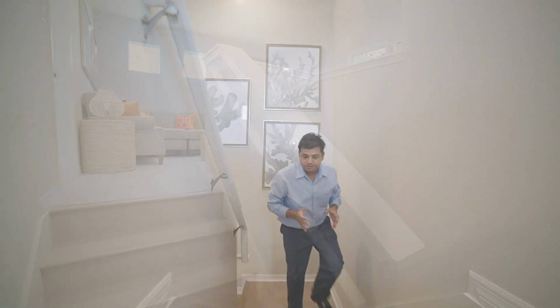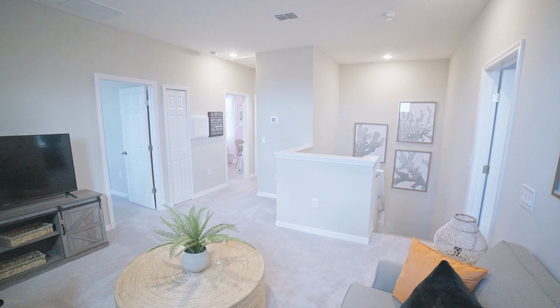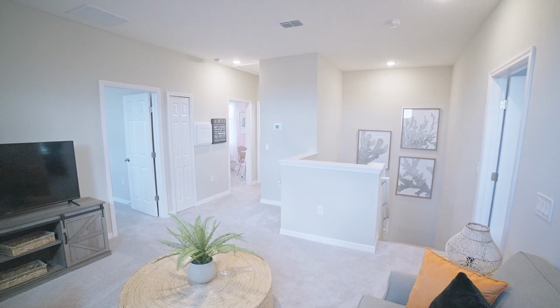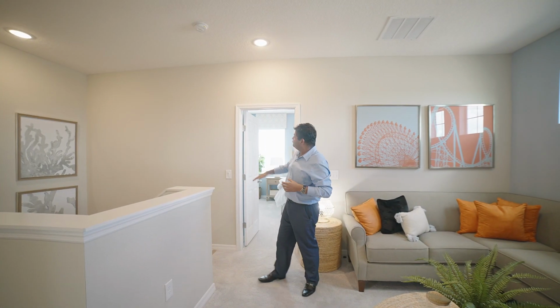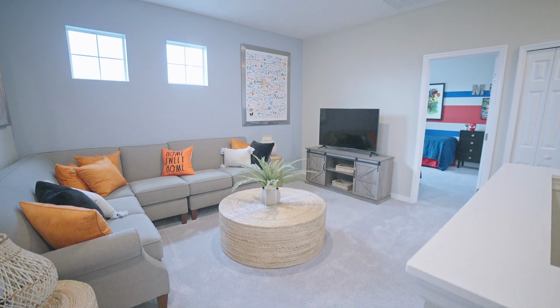So as I go upstairs, the first thing I always want to mention is the ceiling height. A lot of people want to make sure that the ceiling height is good enough so it doesn't feel like the house is kind of caving in. So you have an 8-foot ceiling height with 6-foot-4 doors, which is pretty standard.